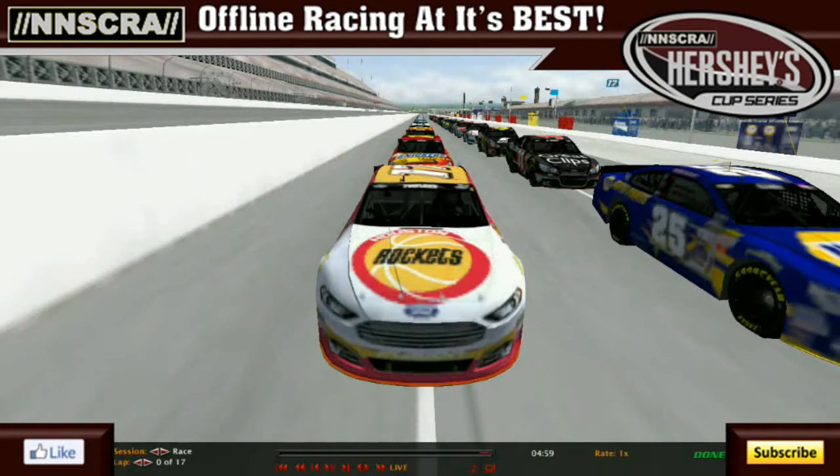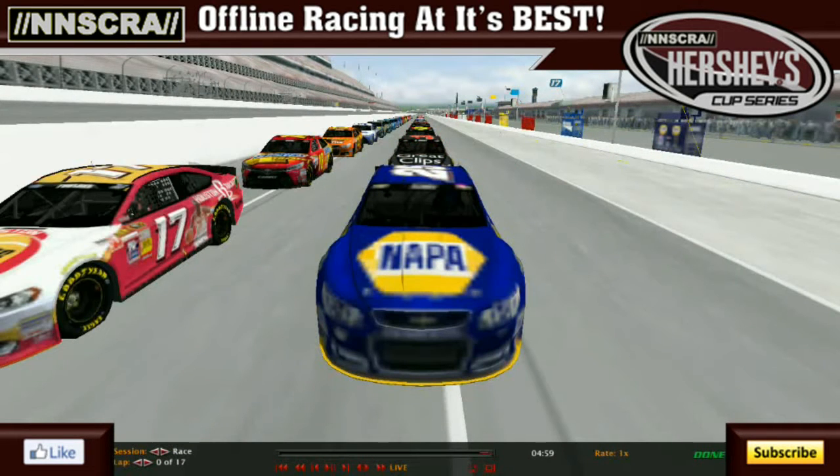Lining up in third place, someone get out the fire water, because this guy has been hot. Benjamin Miles, another solid run last week at Tennessee. And he has jumped his way up to 5th in the point standings. He's still looking for that first win, but right now the consistency is definitely there for the Napa Chevrolet team.